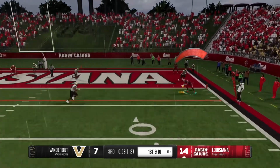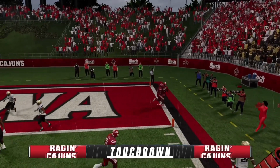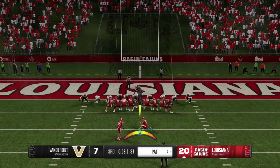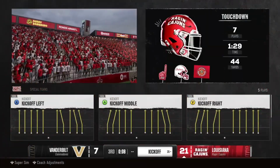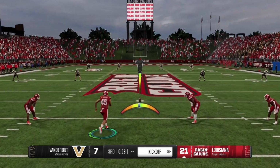Fires to the wideout. And he's gonna score. Touchdown, Cajuns! That's his 3rd touchdown pass of the day. The defense has no clue how to respond right now. No, and the defense has had absolutely no answer. He's been on the money. He's been on fire, making the right decisions and just carving this defense up.